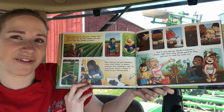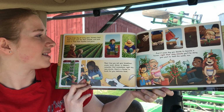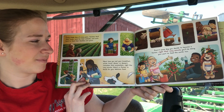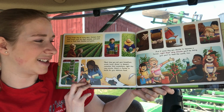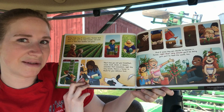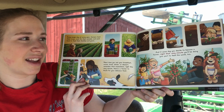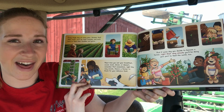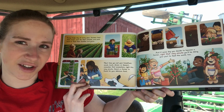Every single day of every year, farmers tend their crops, care for their animals, and work hard to feed their families and yours. Next time you eat your breakfast, snack, lunch, dinner, or dessert, remember that somewhere, right this very minute, there's a farmer to thank for your delicious food. And if someday you decide to become a farmer, right that very minute, you'll be doing your part to feed the world too.